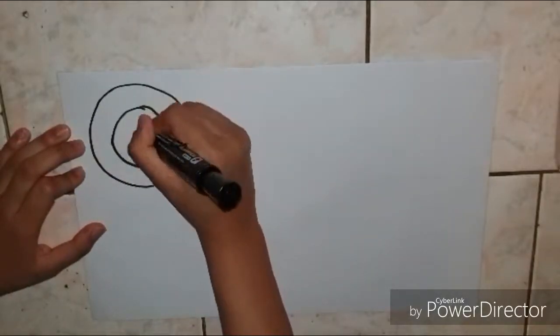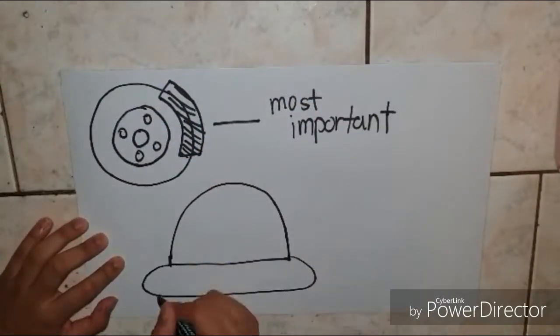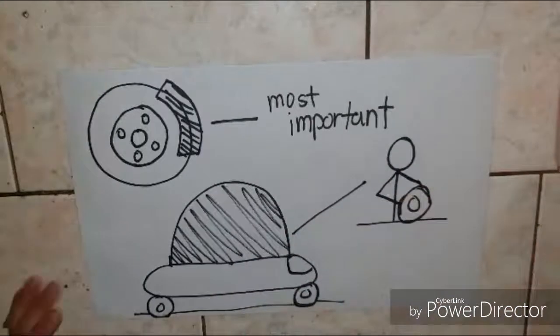By far, the brake system is considered to be the most important safety system a vehicle has, being able to stop or slow down a vehicle at a moment's notice. It will greatly help avoid an incident. However, the most important safety factor is the driver's behavior.